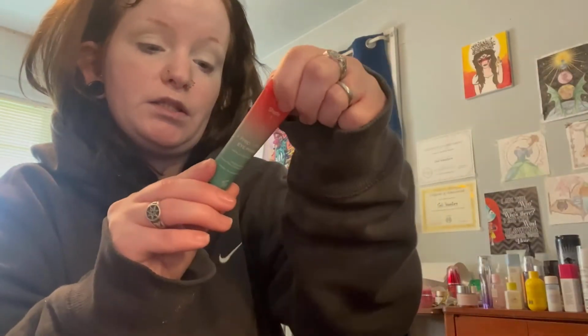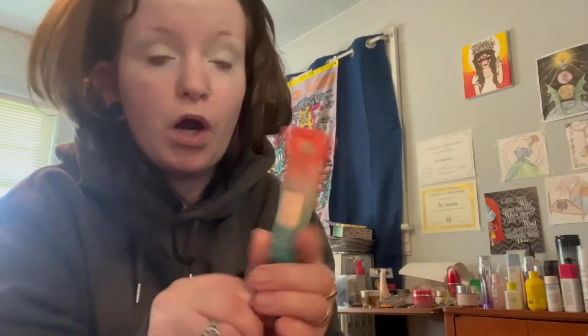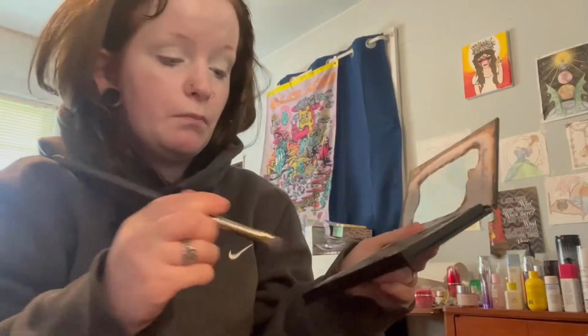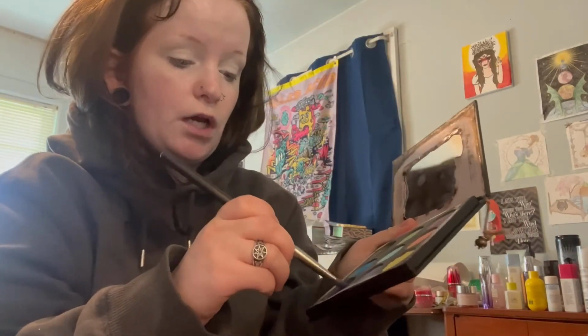Okay, so I've primed with the Juvia's Place Eye Primer in shade 1, and I am going to go into Soul Stabilizer, which is this really nice, kind of plummy blue.